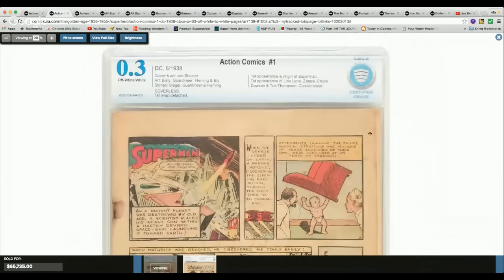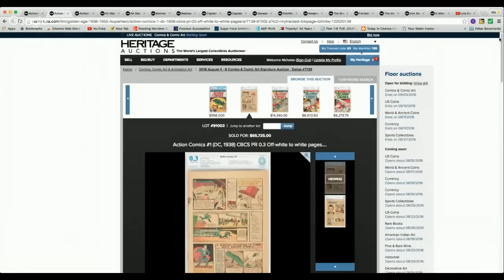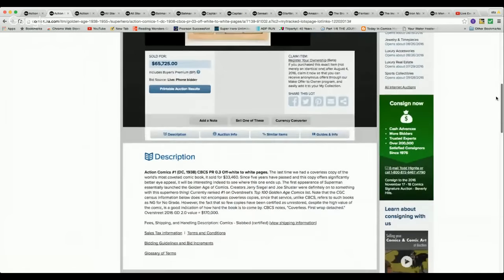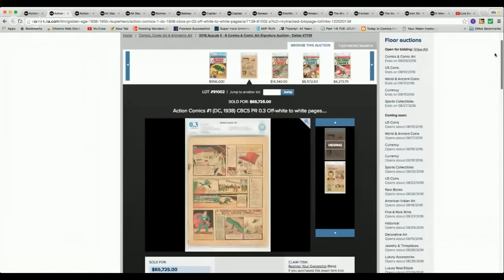Like I said, a poor man copy, but can't be very poor. It's $65,725 on top of sales tax of 7%. We'll put the book close to $70,000. Well, yeah, it's insane. It's not cheap.